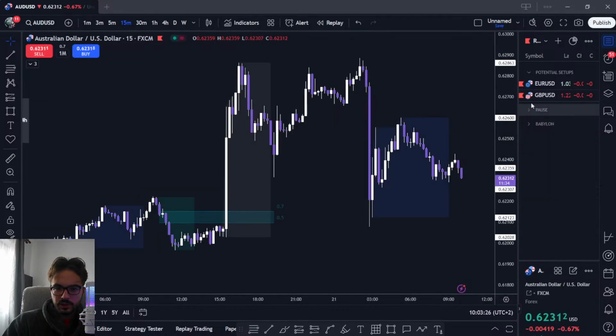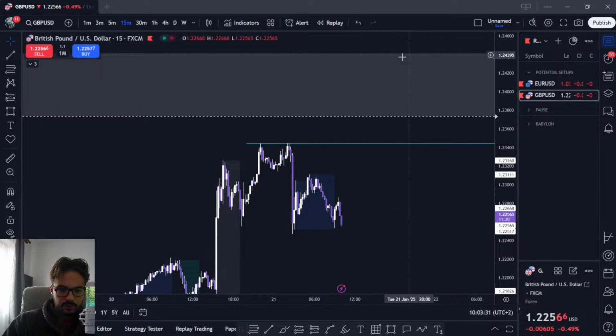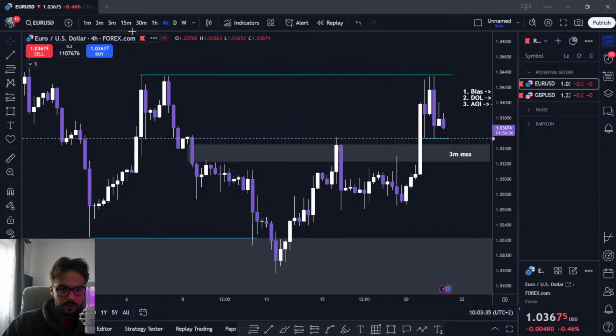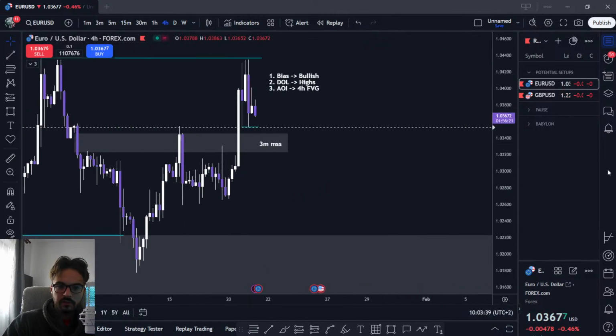Most of the pairs are just weird, so we're gonna stick with Euro and Gold if we manage to come to this 4-hour FVG, and euro buys from this 4-hour and from this inverse. We have a solid plan for euro, but we gotta be careful because the market has been really weird, bro. Really weird. So we'll see what happens.